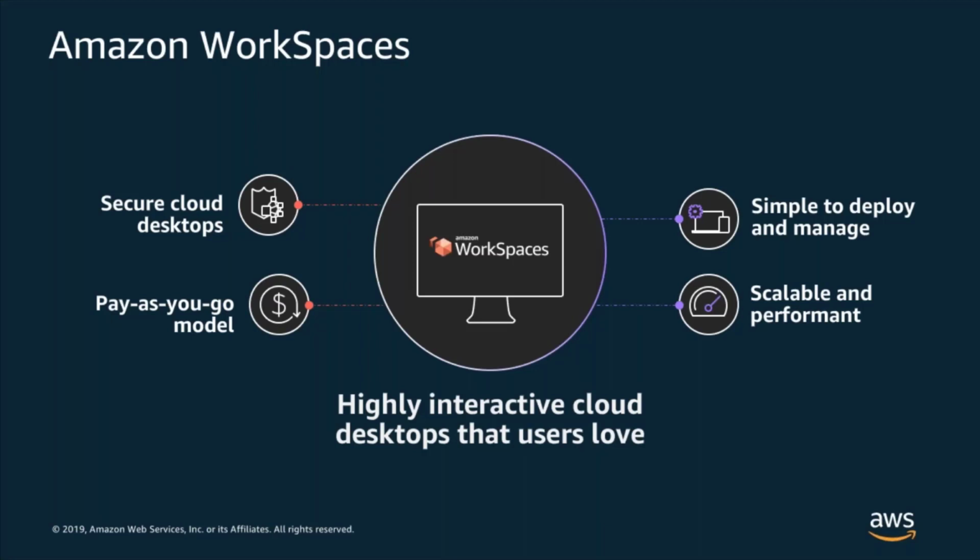Simple to deploy and to manage from an IT perspective, right? The ability to quickly provision WorkSpaces in what regions they're required and for which user groups certainly makes WorkSpaces an attractive offering. And as we talk about security and scalability, they must also be able to perform, and WorkSpaces hits the bill there. So at the end of the day, what we have is a highly interactive cloud desktop that users love in the form of a desktop as a service offering.